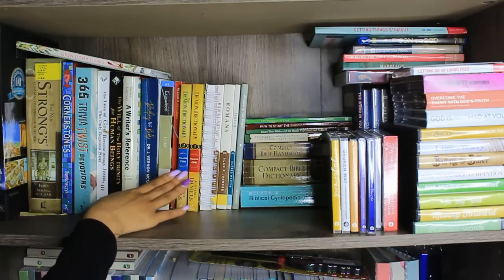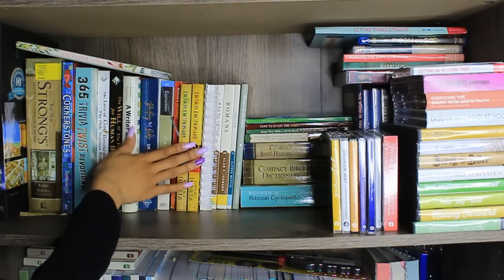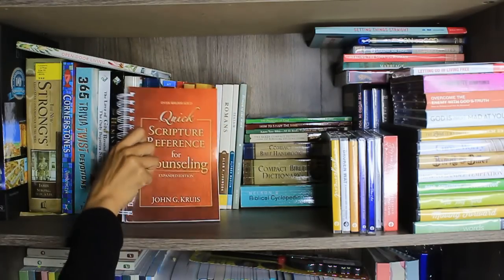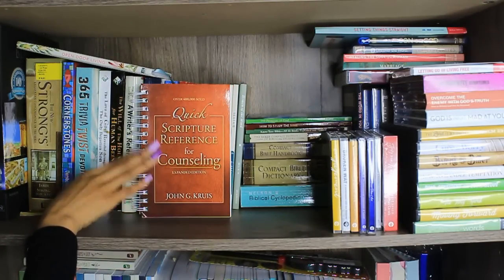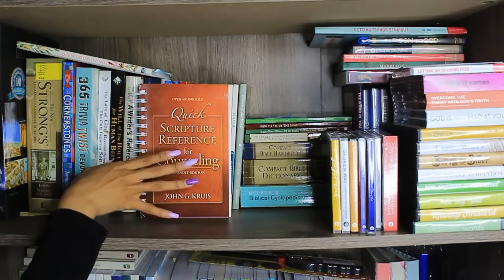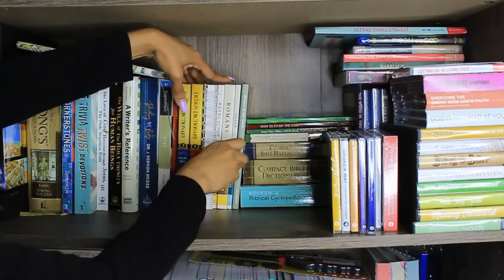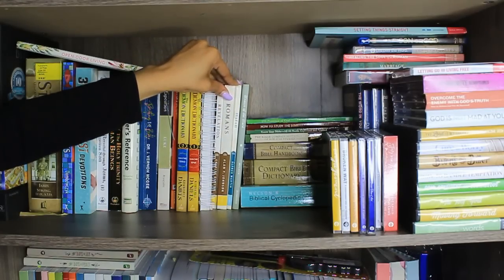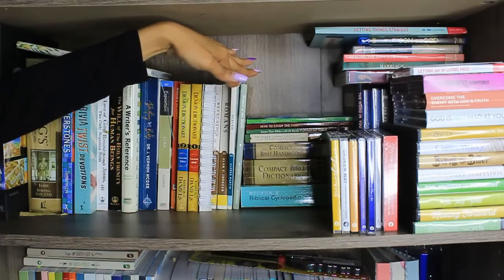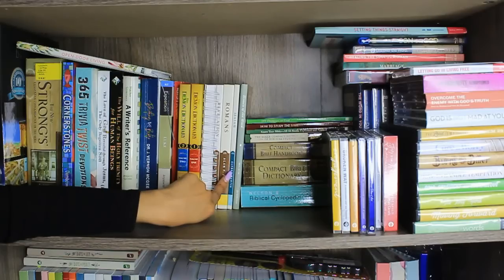I have volumes 1 and 2 of my Demon Dictionary from Kimberly Daniels. I can't wait to dive into these, but I'm a little scared to get into them, so I'll hold off on those for a little while. This right here is my quick scripture reference for counseling. This is by John J. Cruz. I don't know how to pronounce his name. Hopefully you guys have seen this. I'm not sure. But then we have my 3 everyday commentaries from Moody Publishers. So we have one on Revelation, Romans, and Isaiah. Those are just really quick and simple commentaries just to get some basic brief information.